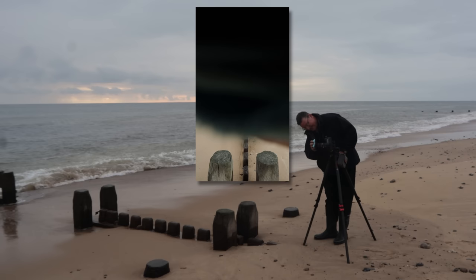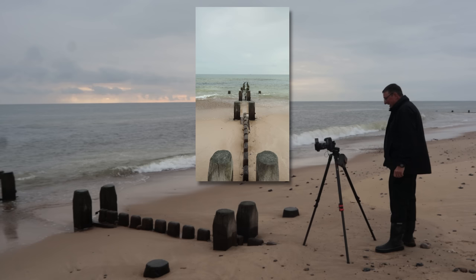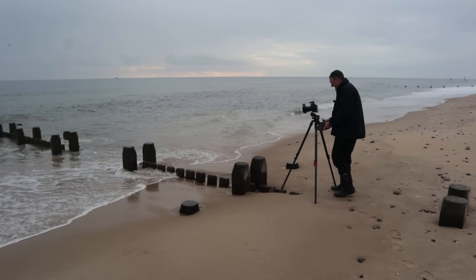Oh, it's raining again. Oh, come on, I just started the damn video. And now the tide's gone out. Just hang fire, hang fire, hang fire. Okay, hang fire. So trying some longer exposure shots in between the rain.